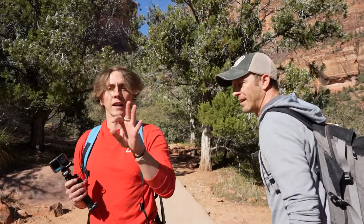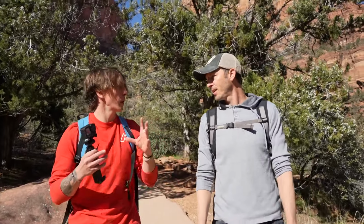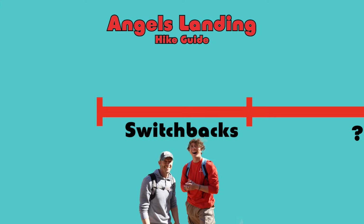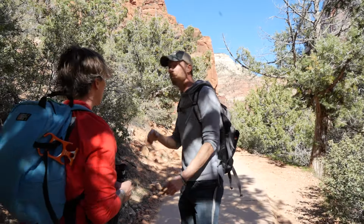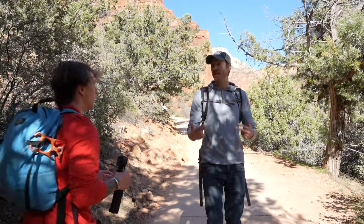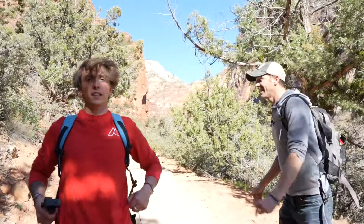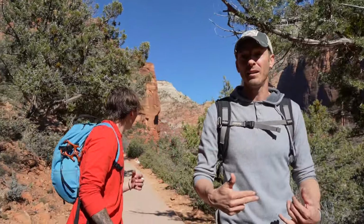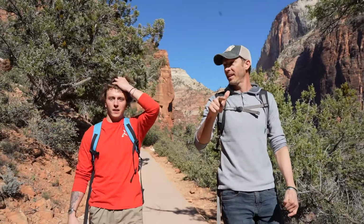There are 3 sections to this trail, to Angel's Landing. The first section is the part we're on right now, switchbacks. Really cool. Man, so hot. Hopefully we can make it up here without taking our shirts off. Who wants to see us take our shirts off? We've been working out. I mean, it's winter, so maybe we'll be all right. But the second section, we'll talk about it when we get into it. It's called the Refrigerator Canyon, and it's called that for a reason.